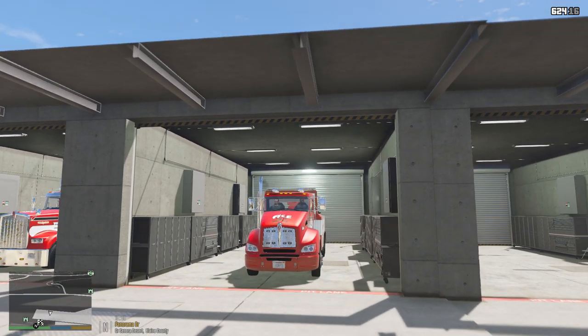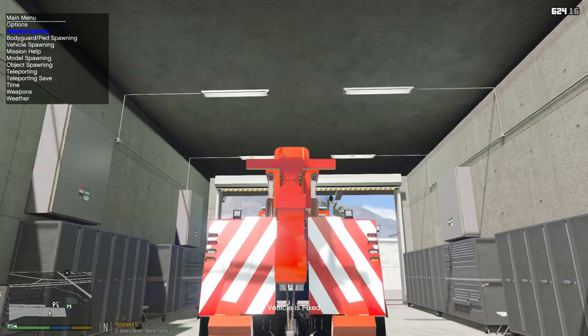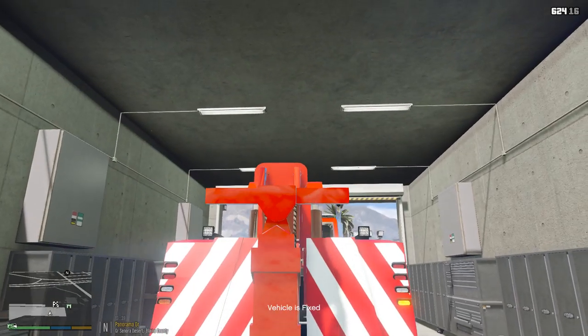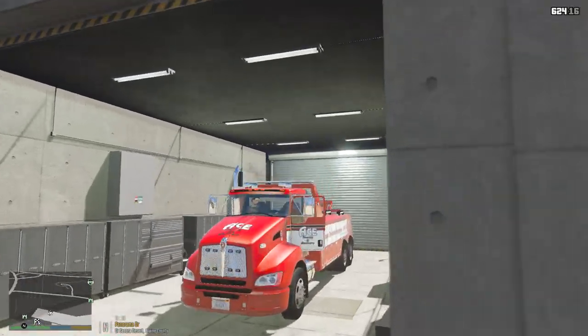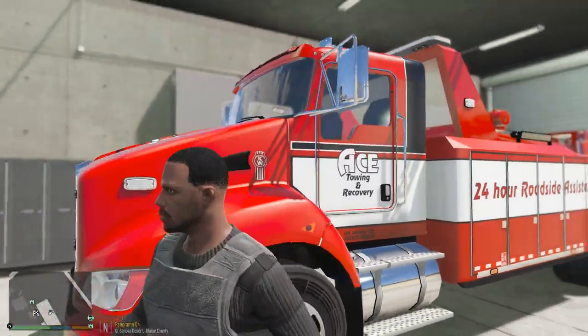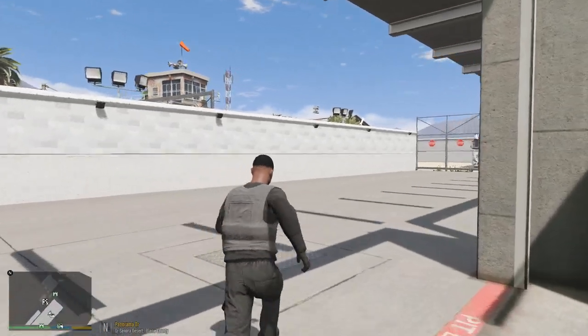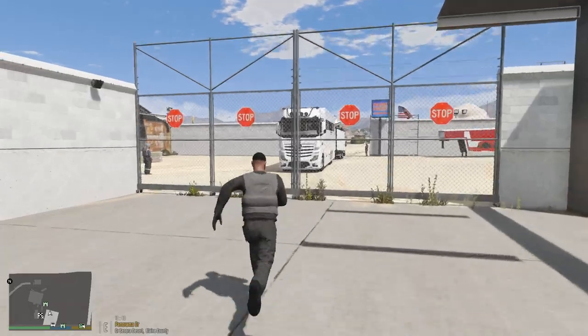Alright, so we'll park that up right there. We'll bring up the underreach and put it a little bit further back, and we are good. Good job to the T440 today. It could stay here for the night till we get another call. Let's mess around with this motorhome a little bit.